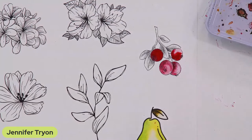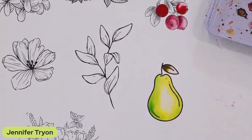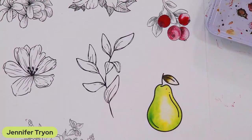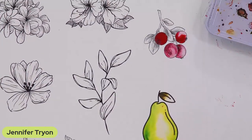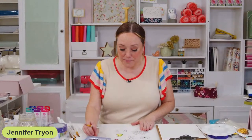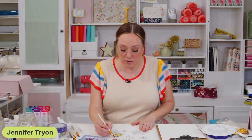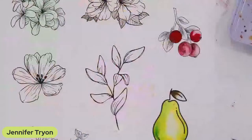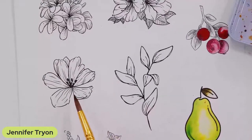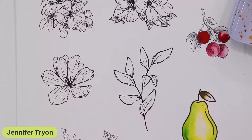And very often with watercolor, your first layer is not your last layer. Often watercolor looks best when you build on it. So let's let these dry for a few minutes, and we'll go back in and do those leaves, and we'll do the second layer, and we'll keep going. Let's move over to the flower now.